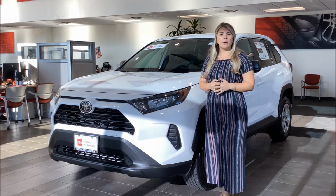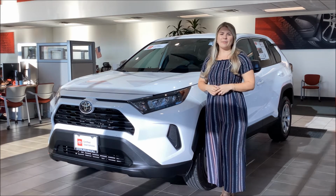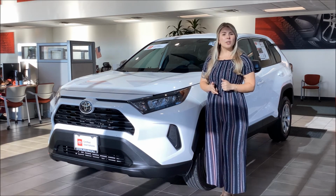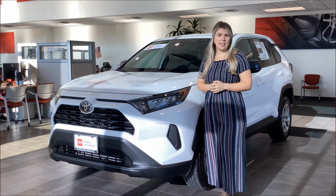Now some of the great features that will come on this vehicle are gonna be remote keyless entry, backup camera, Apple Android CarPlay, and lane keeping assist.